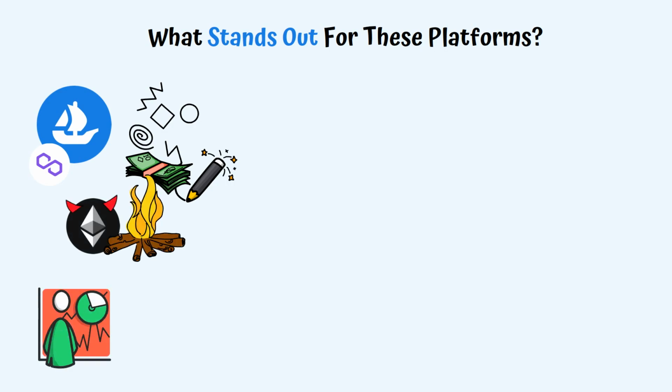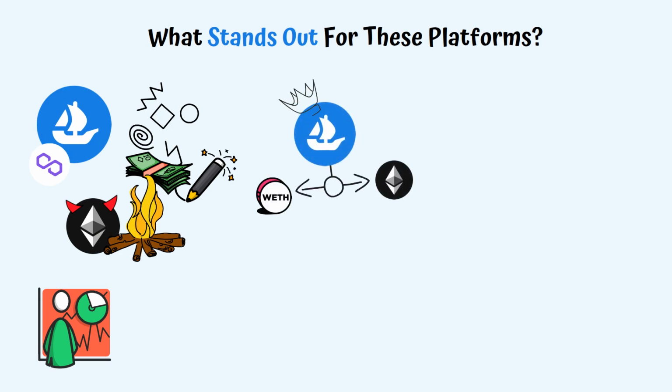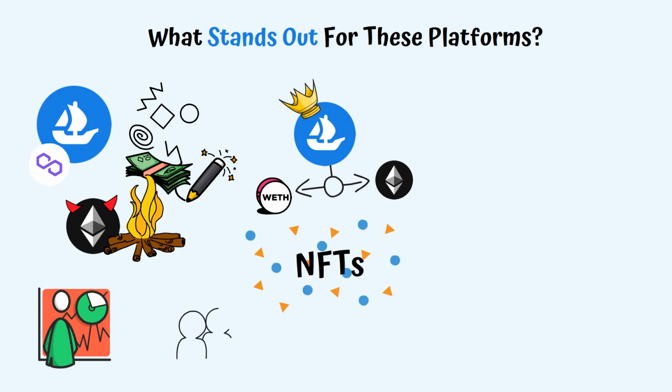On OpenSea, we can transact using ETH and wrapped ETH, and being the king of this type of platform, here we can find the most NFT type of digital assets. These are the most important factors that attract and keep users on the platform.